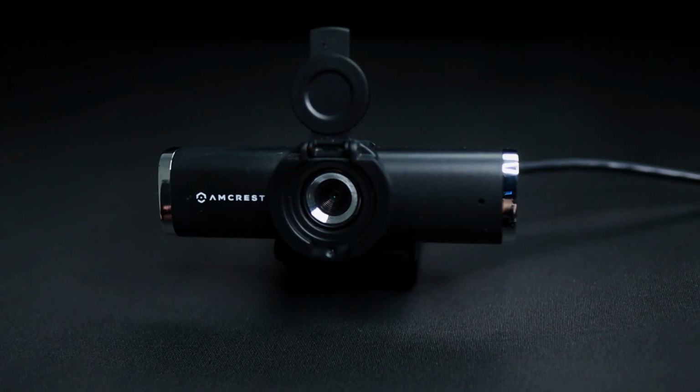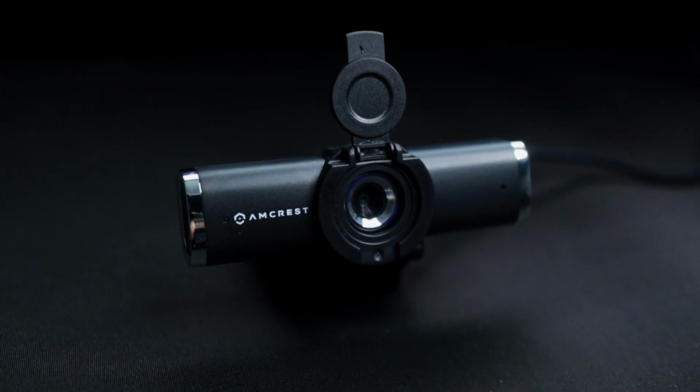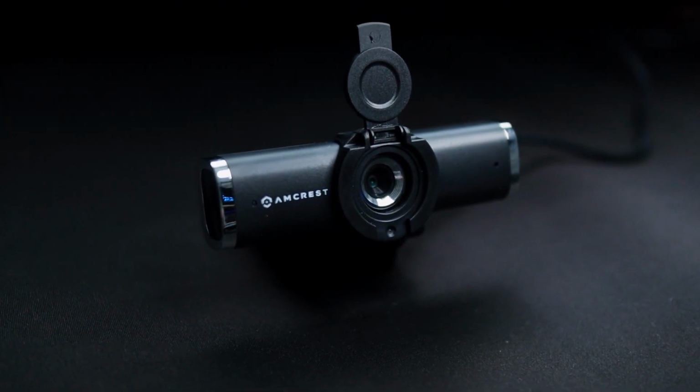The other thing is it does have an inbuilt microphone, which we'll also be testing in a little while. However, as far as webcams go, having a built-in microphone can definitely be handy. Overall, build quality wise and design wise, it's a very good looking webcam and a good feeling webcam. Now what we're going to do is we're going to hop on over and see what it actually looks like.